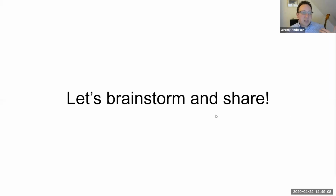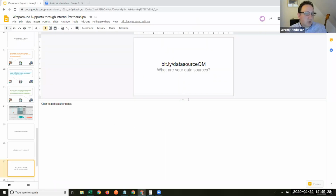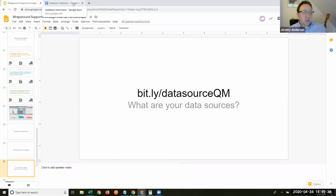Those are the 3 questions, all in one document, just different pages in that document. So we'll all type away together. For the first one, open up a new web browser window and go to this web link here, bit.ly/datasourceqm. I'll leave that on the screen, but in about 15 seconds I'm going to move over to the document so we can see live how we're contributing.